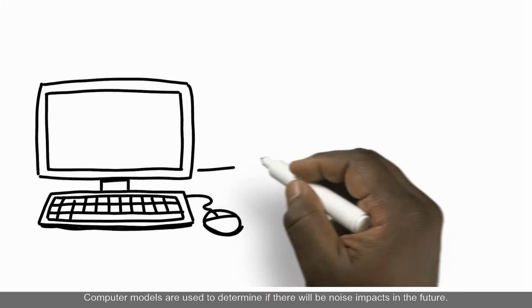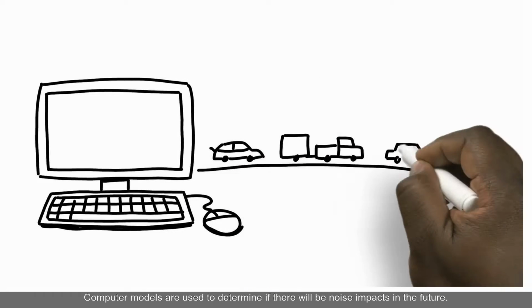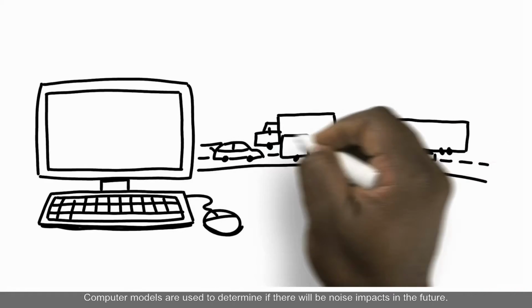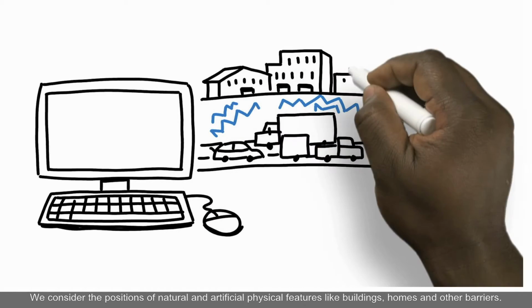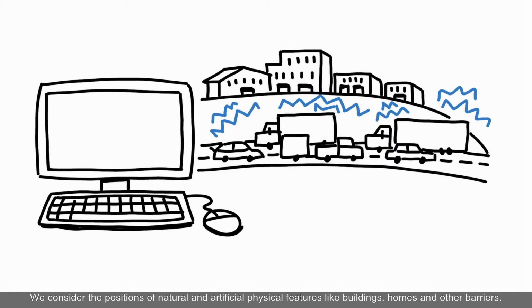Computer models are used to determine if there will be noise impacts in the future. We consider the position of natural and artificial physical features like buildings, homes, and other barriers.